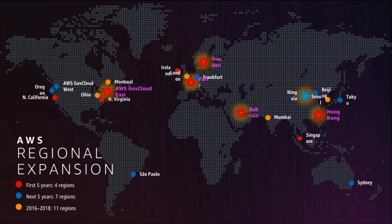The big reddish-yellowish background ones are actually not regions that are up and running right now, but are ones that are coming very soon, and those include regions in Paris, Bahrain, and Hong Kong, as well as another GovCloud region in the US East. The other thing to keep in mind in this picture is that AWS has a new feature of Direct Connect called Direct Connect Gateways. And what that allows you to do is have private links between these various AWS regions. So it gives you that low latency network using the AWS Global Network Backbone.